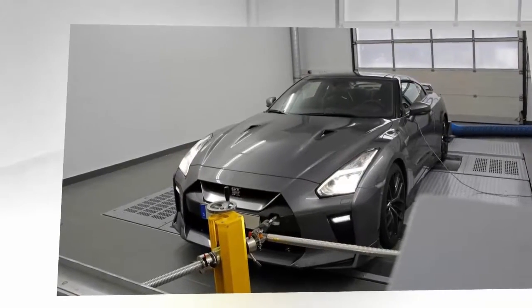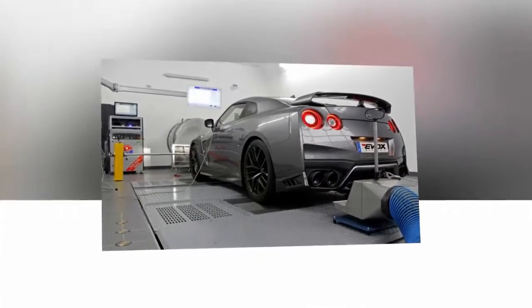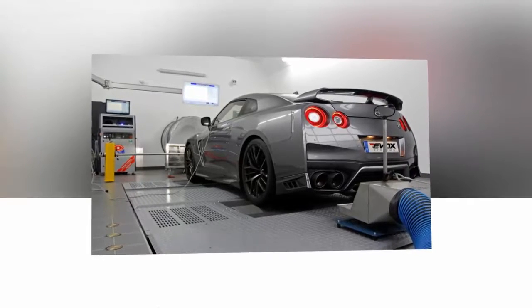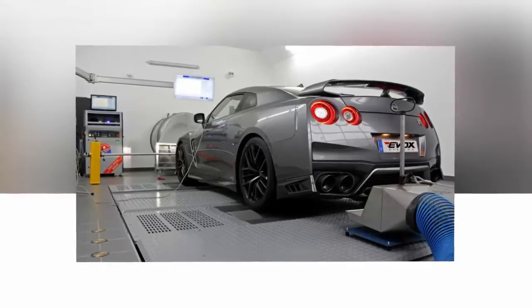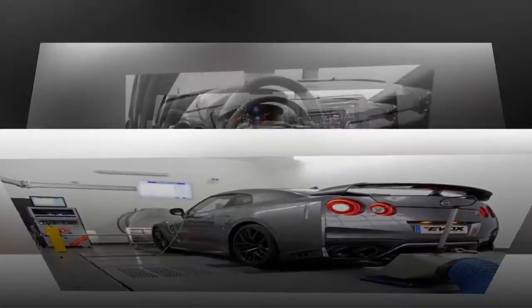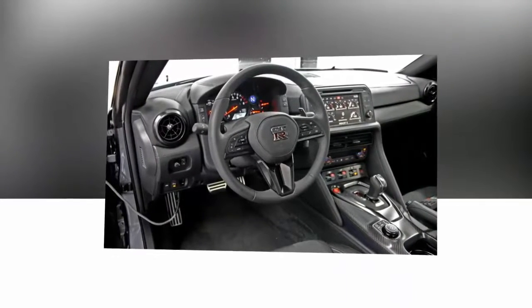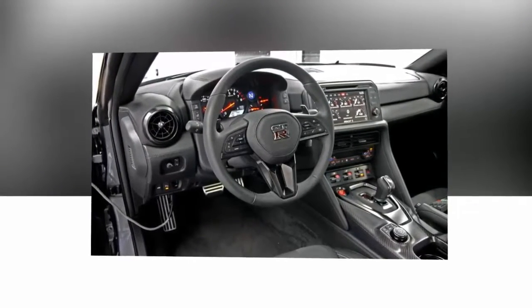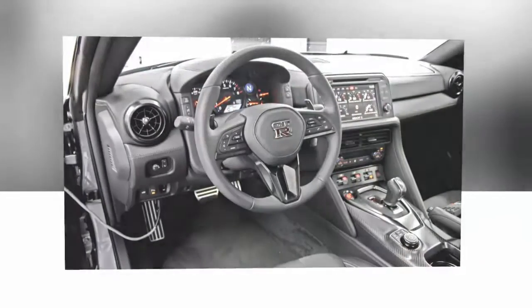The tuner didn't say how this software upgrade affects the Godzilla's performance times, but comparing it to what it can achieve in standard form, a 0 to 60 miles per hour time of under 3 seconds is within reach, as is a top speed approaching 200 miles per hour. The tuned numbers are admittedly conservative, especially for a car like the GT-R, which has been subjected to some of the most insane tuning programs in the business in recent years.